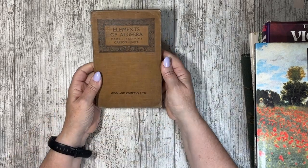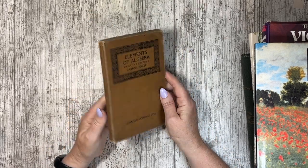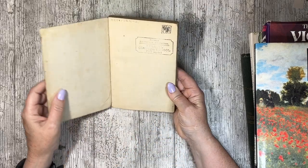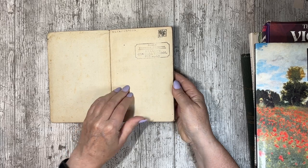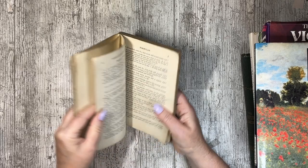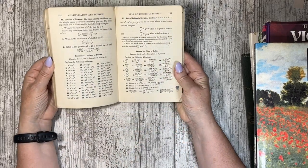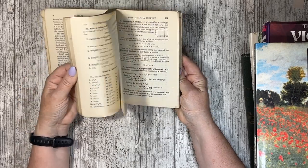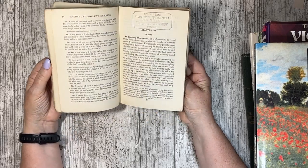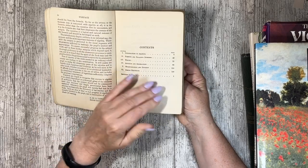Got a ready reckoner. Well, it's not quite a ready reckoner. It's Elements of Algebra. That's right. I looked at a ready reckoner, but it was too much. And I'm thinking, I've got loads of them. But this one, I think this was 50p. Didn't have a price on it. And he went, 50p? I went, oh, yeah, that'd be lovely. So it's just got bits of algebra. I don't know what year it is, but you know, just some different. I like to have pages that are a little bit different in my journals, and this one is certainly a bit different.